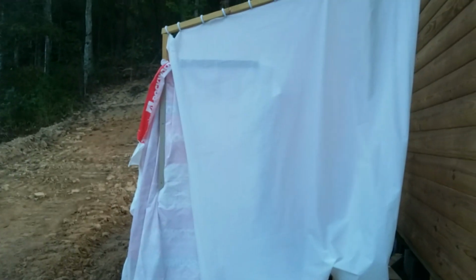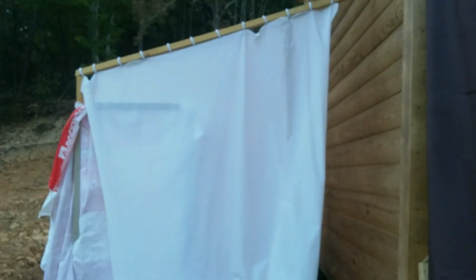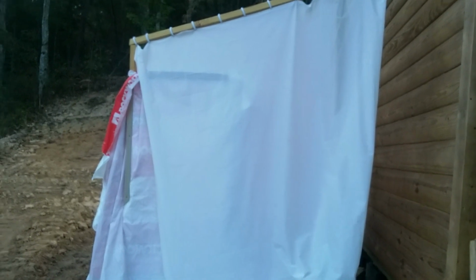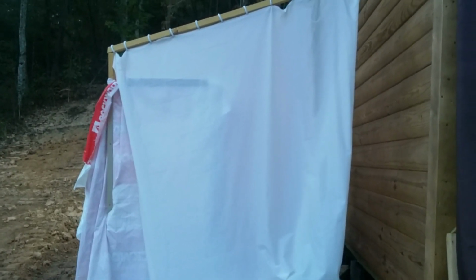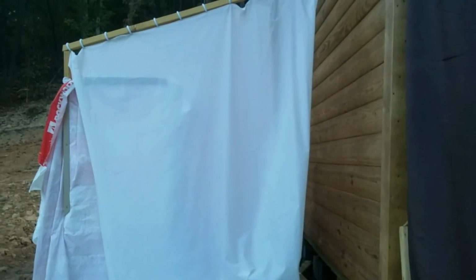Okay, so it works. And I can't back up too far because I'll go over the edge of the hill. But like I said, it's not overly pretty. It's not fancy. It's practical and it works. So before too long, I'll have this eyesore out of here and we'll be showering inside. But it worked. Talk to you later, people.